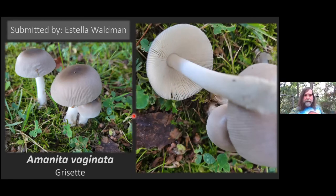I think this might be Amanita vaginata. There are quite a few in that group, so I'm not sure that that's exactly the right species, but it sure is close enough. The true grisette or the vaginata is more of a gray cap, whereas they have like a tawny grisette and it has more of a brown cap, and there's a few different color variations there.